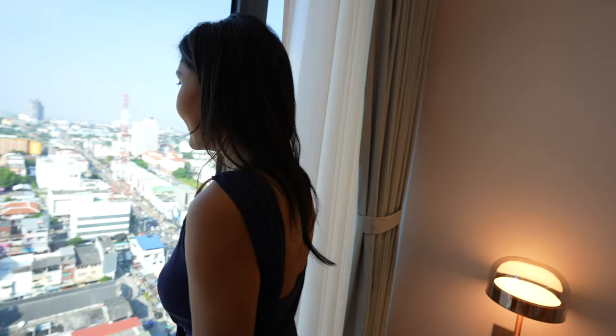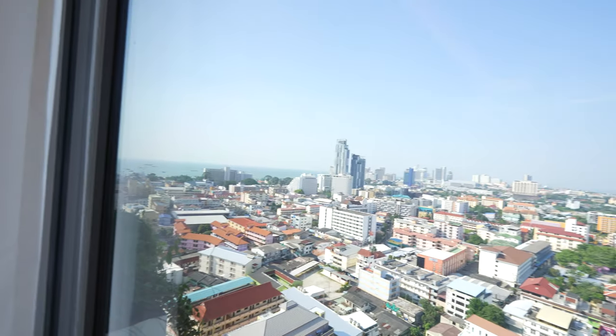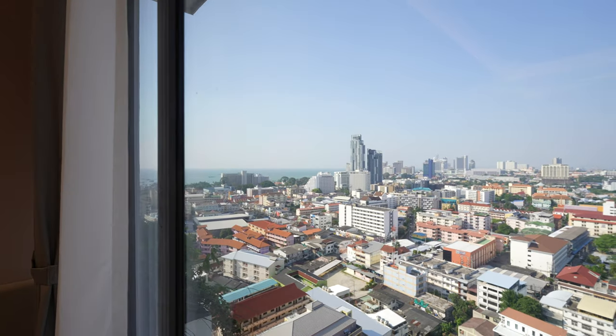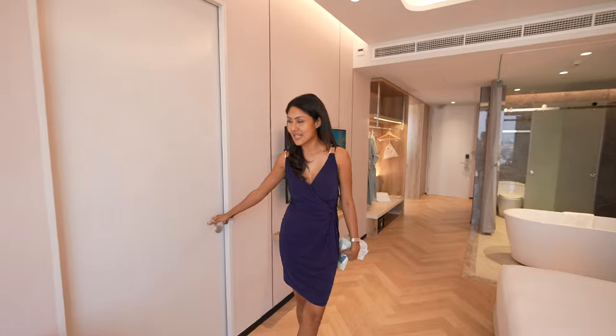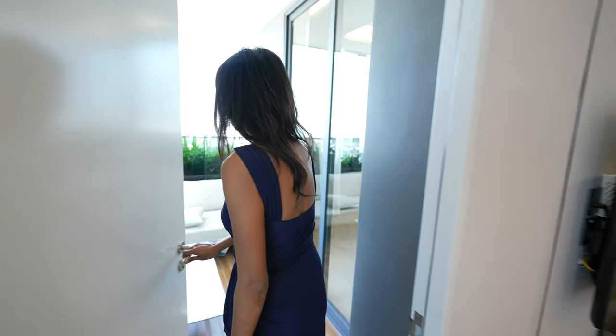On the floor without any balcony or gate. Don't jump, man. Okay, I try not to. To see nice view of Pattaya. Yes, Pattaya. You also have the sea view over here. Okay, nice. And this is the bathroom. Oh no, this one is balcony. Oh, they have a private balcony. Okay, balcony. That's nice. And what do we have here more?